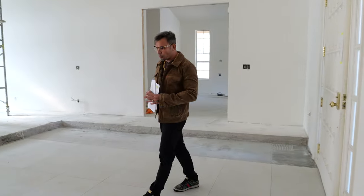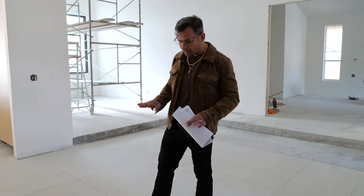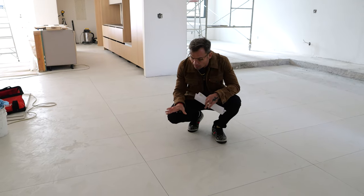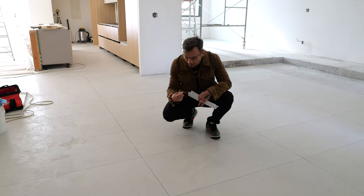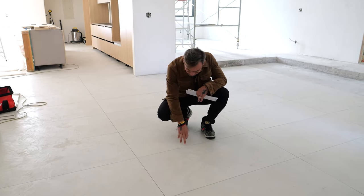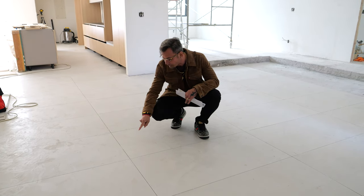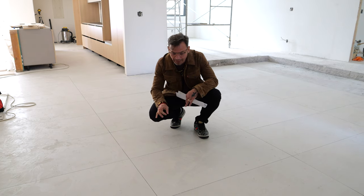So as we come in, one thing that you're gonna notice that I wanna show you with the porcelain tile on the flooring, this is the nice modern style flooring. I love the color on here. You got some grays, you got some whites. Now, this is less than 1/8 of an inch. These are straight edge tiles. These are actually 24 by 48 inches.